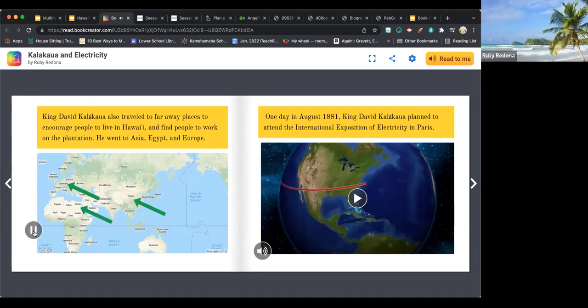King David Kalakaua also traveled to faraway places to encourage people to live in Hawaii and find people to work on the plantation. He went to Asia, Egypt, and Europe.